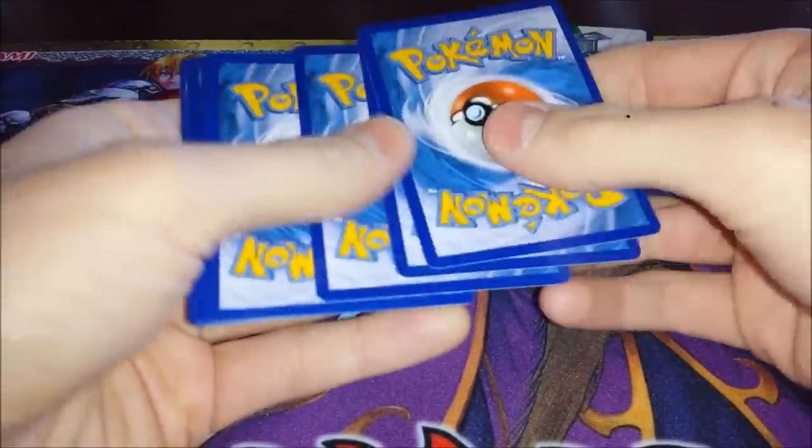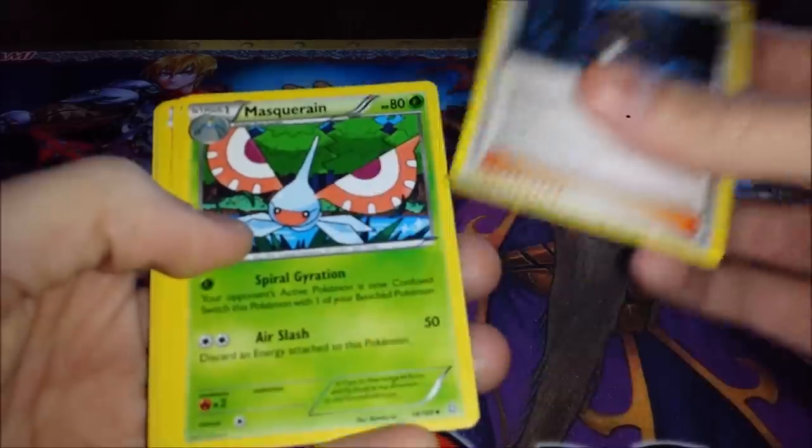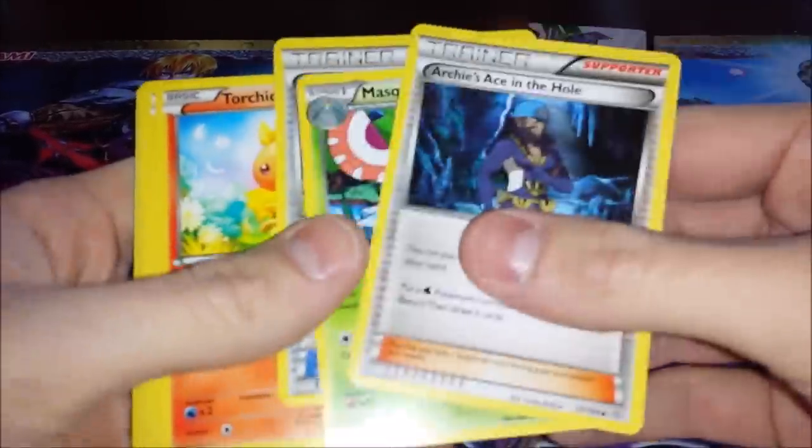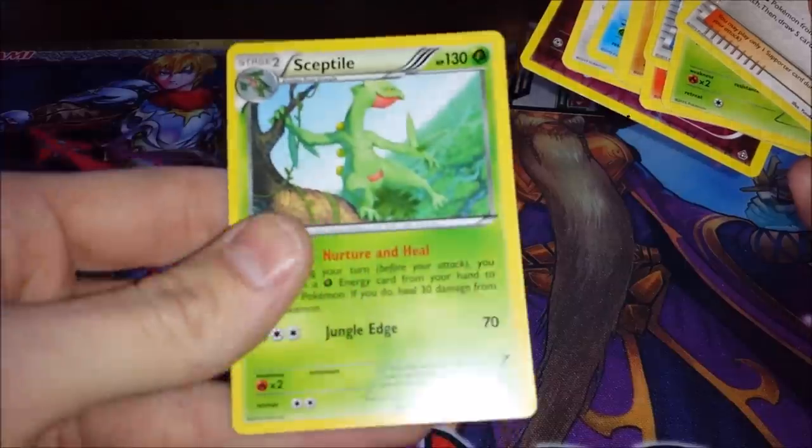So, brand new set, and it's an awesome day for Pokemon fans. So we're going to get right into it and see what we can pull here. Alright, Skeptile Rare.